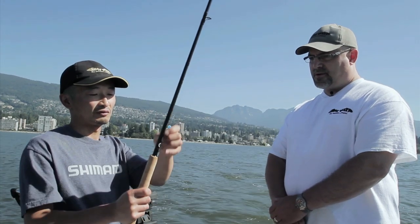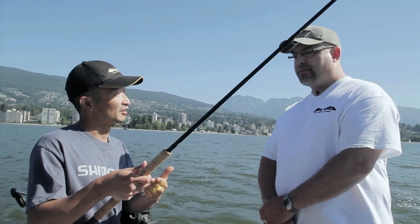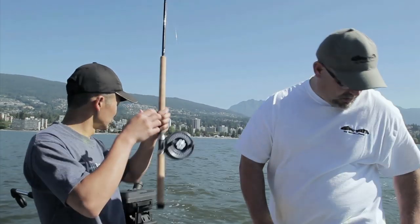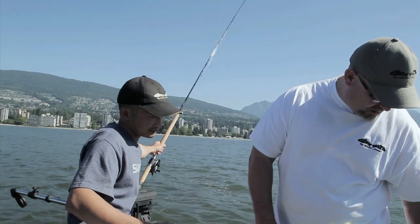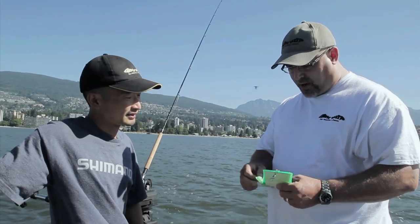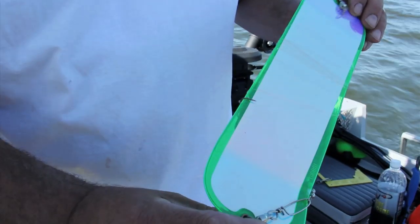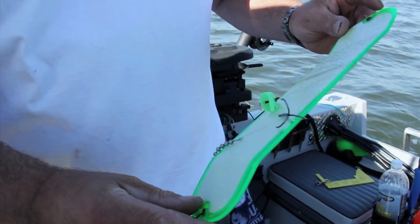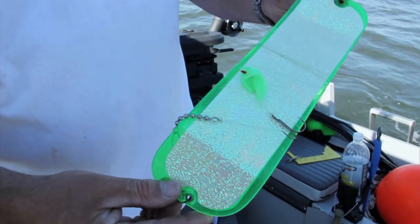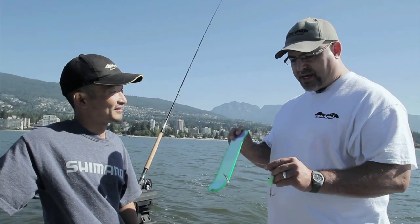On the main line down, we have the clip. Then on the clip, you attach the flasher. So what kind of flashers do we use? Today we started with two flashers, and these are very popular flashers for fishing in this area. This is the Gibbs Delta Tackle STS. It's got moon jelly on the front and glow on the back, and a green blade.